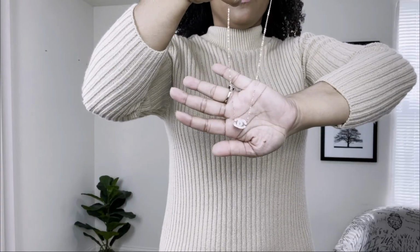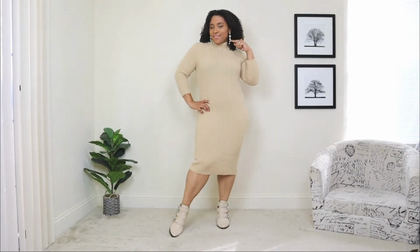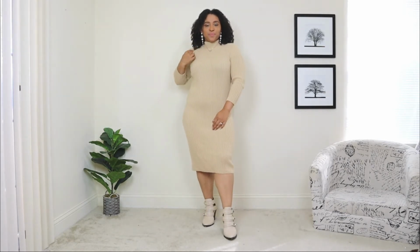Now I'm going to be adding a light necklace to this, and I'm also going to be adding a pair of dangling statement pearl earrings. These earrings are the best. I absolutely love them because they just add a statement to anything you pair with them. And something as simple as a sweater dress, I feel like it just instantly dressed up this look. Again, don't underestimate the power of accessories. It definitely dresses up your outfit.